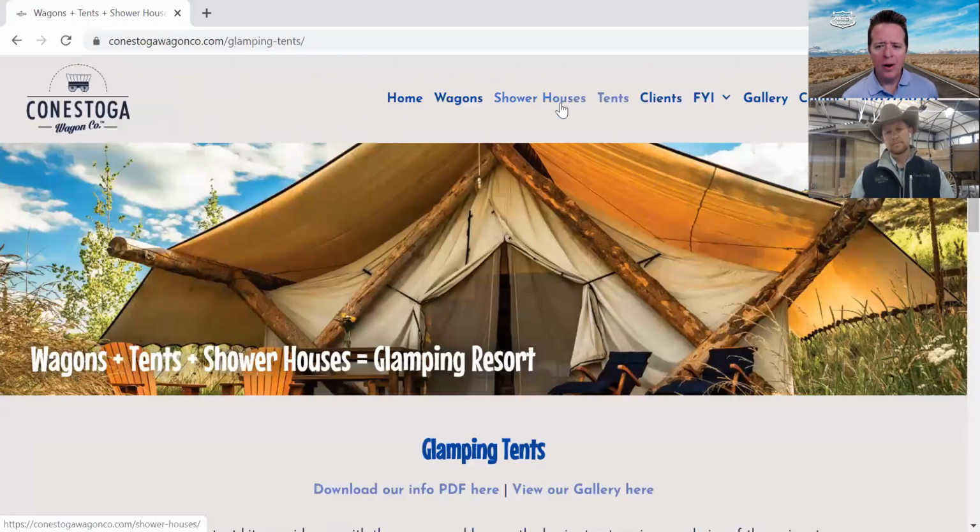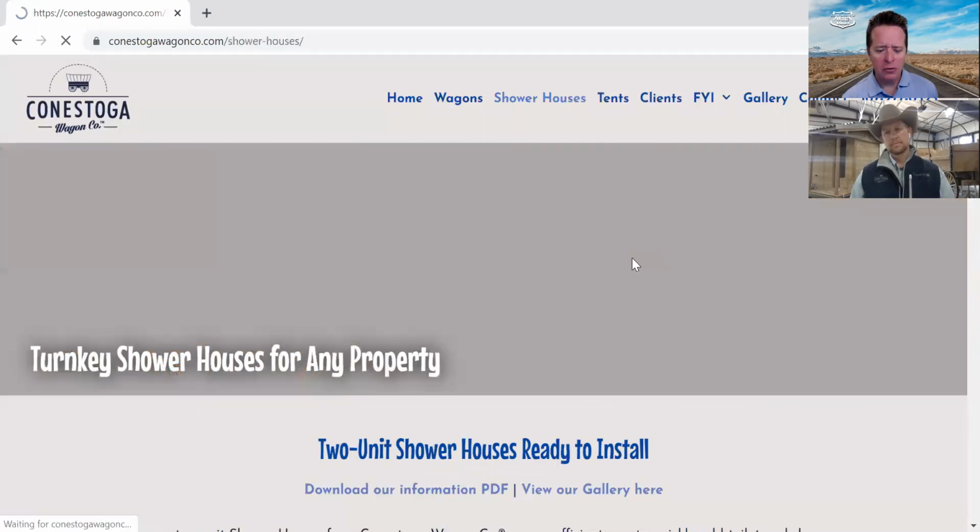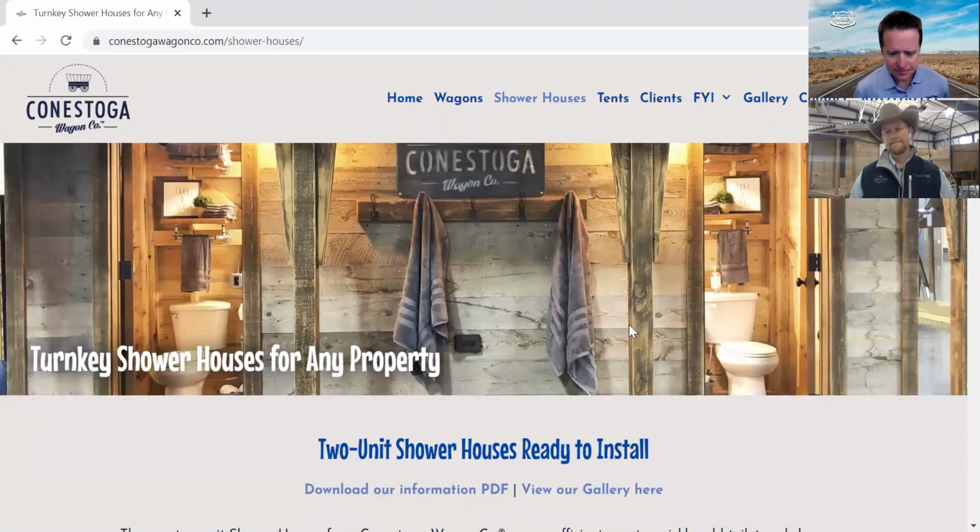Well, I'm really curious, so this concept for the shower house, where did this come from?